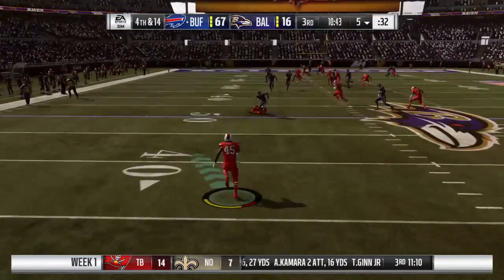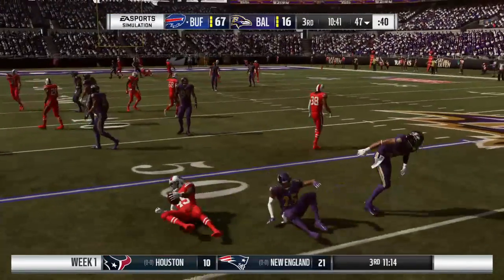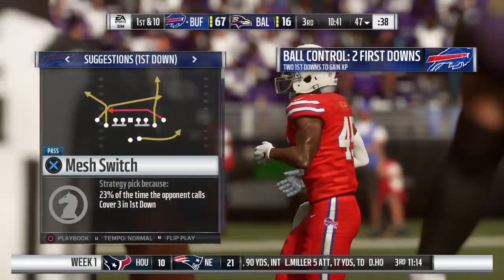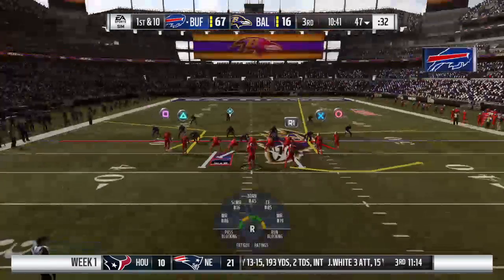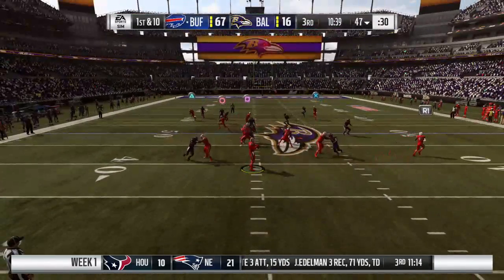Murphy now to return. A great return there of 22 yards. And out will come the offense as they take over. Now the Bills offense gets ready to head back onto the field. And on the last drive, they were in field goal range. They just opted not to kick it, didn't get it. How does that change the mentality this go around?